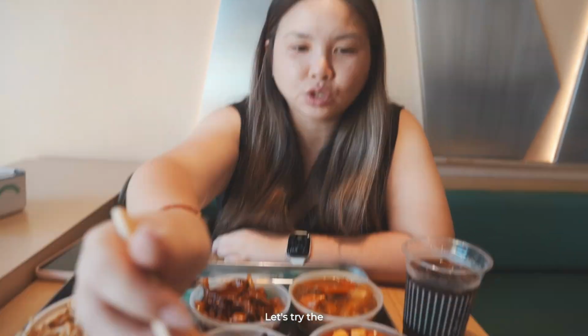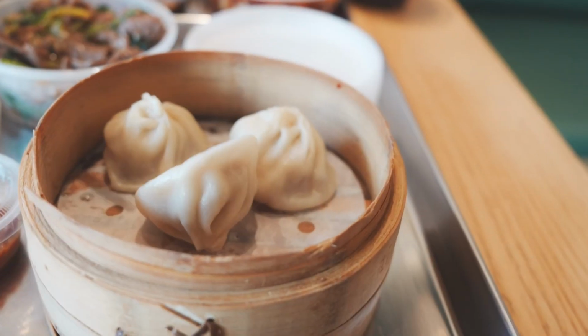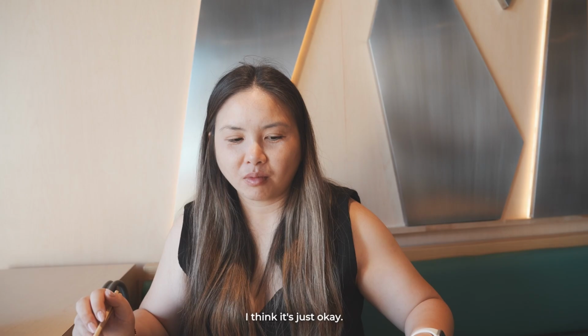Come on, AI. Let's try the xiaolongbao before it gets cold. I think it already did. Oh, you need a spoon? No, it's fine. It's pre-made. It tastes like Trader Joe's. I think it's just okay.